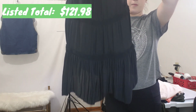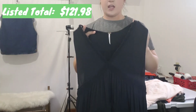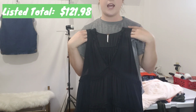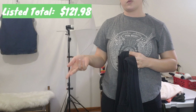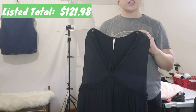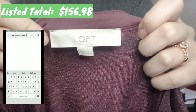And I did look up on Google the actual style number that's on the inside. So this one in particular is called the Free People Purple Haze Tunic. And I saw that this was sold at Nordstrom Rack and it's sold out. So you can't find it anywhere anymore unless you're finding it on a place that's reselling it. And I didn't see a lot for sale even on eBay. So with that in mind, I am going to price mine at $35 and see what I can get for it. This next one is a dress by Ann Taylor Loft.